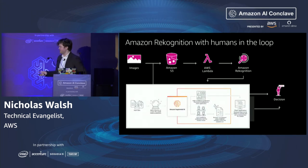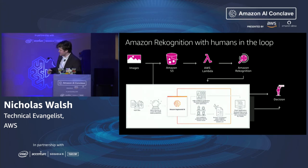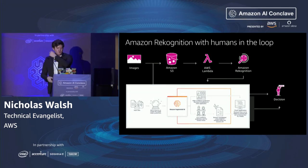This exact same scenario, we've had a recent feature launch. I believe this was at re:Invent. It's abbreviated as A2I. I know the font's a little hard to read, but it stands for Amazon Augmented AI. Essentially, it's a system by which you can more easily route your predictions to get humans in the loop.